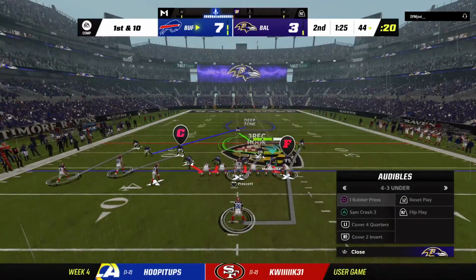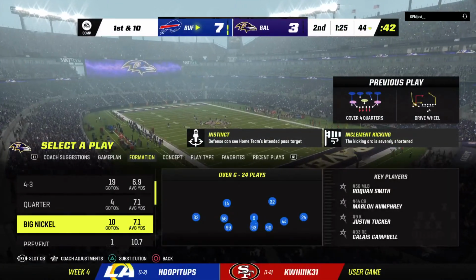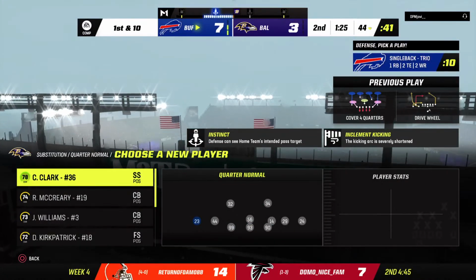Took just one play to move all the way to the 44 as they try again on first down. Ravens going to use their 3rd and final timeout. And they'll be disappointed to have to burn one there after giving up the first down.